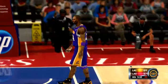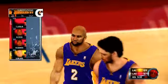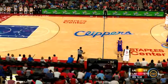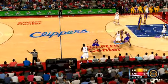Here's Williams, guarded by Blake, and the Clippers call time here. You gotta keep everybody on the same page. They need to get their heads together. That's the goal. For the Clippers, Al-Farouq Aminu has checked in for Gomes. Gordon comes in for Randy Foye. Eric Bledsoe is subbed in for Leslie. Derek Fisher's checked in for the Lakers.